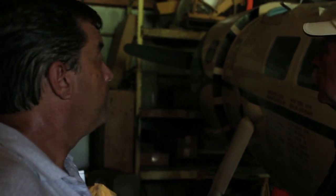Oh, that's great, because I was thinking it was like the Mosquito where there was a core and you didn't know what was in the core, but this is all inspectable. It's all spruce. Solid spruce. Well, this is going to be a slam dunk then.